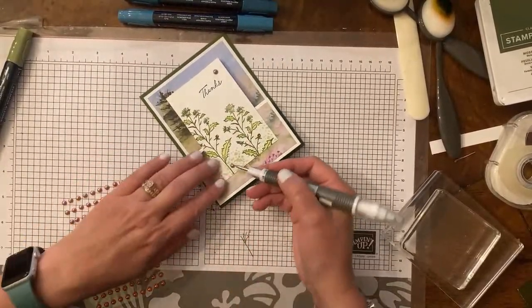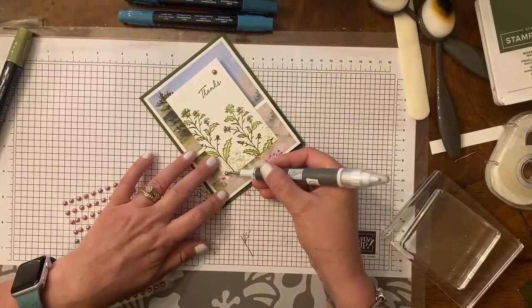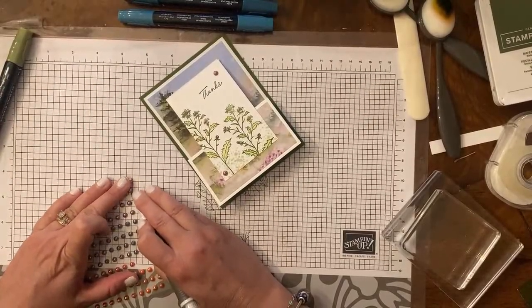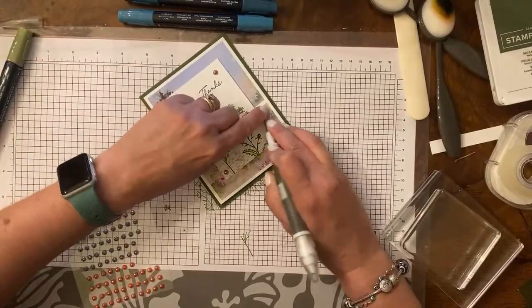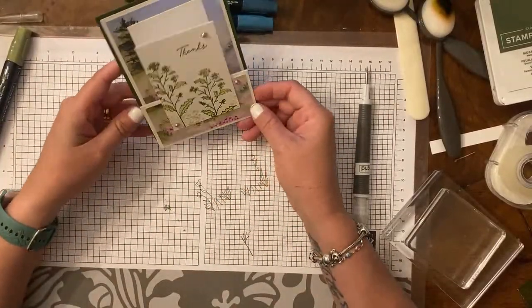Whoops, and these little guys are just popping out. Let me go right here, and then one other one over here. They've never popped out like that. All right, so this is our second card.